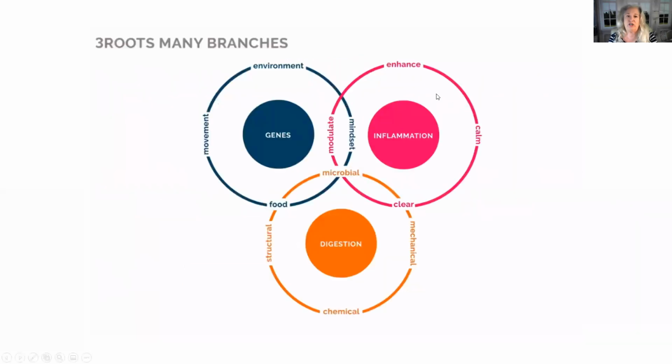So here's another way to look at those, your genes. And we talked about genes and mindset, environment, movement, and food. All of these influence your genes, but you can see it's also connected to your digestion, the mechanical, chemical, structural, microbial. And in this video, we're going to talk more about inflammation: calm, enhance, modulate, clear.